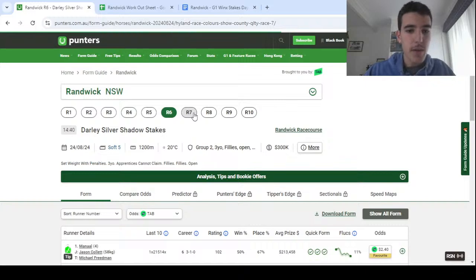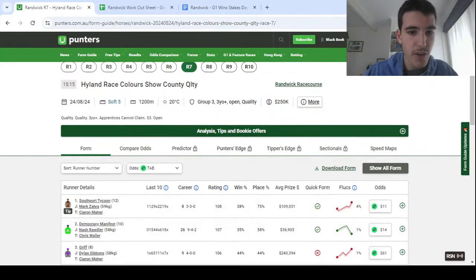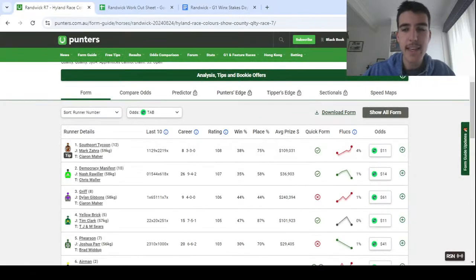Is the algorithm crazy or the market crazy? I'm pretty sure the algorithm's crazy because Manal's a Group 1 winner. Southport Tycoon is in this race. Wow, we're getting some good horses now. This is the Show County. Yeah, I'm pretty sure it's the Show County. Who does the algorithm like in the Show County, I wonder? We're about to find out.